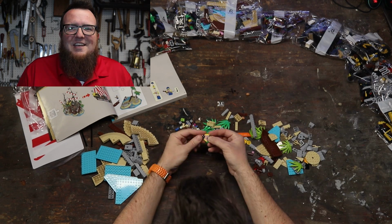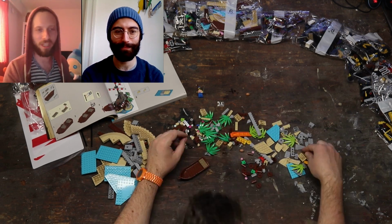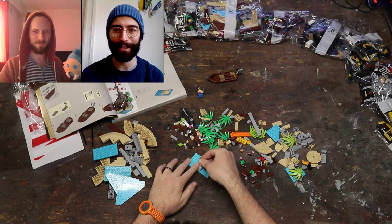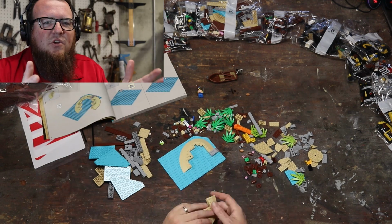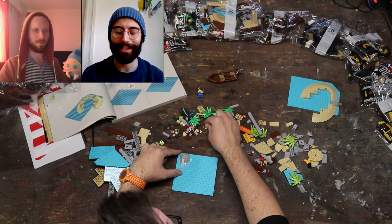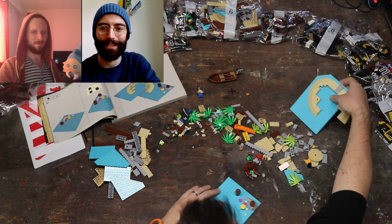Hey, why don't you guys introduce yourselves? Hi, I'm Austin Carlson. I am the graphic designer for the current Ideas set. I'm the minifigure designer who worked on this. Hi, I'm Milan Madge. I'm the model designer, and I worked with Pablo and Austin to design the Pirate Bay. And who is the fan designer for this set? So the fan designer for Pirates of Barracuda Bay is Pablo from Madrid, username Bricky Brick on LEGO Ideas.